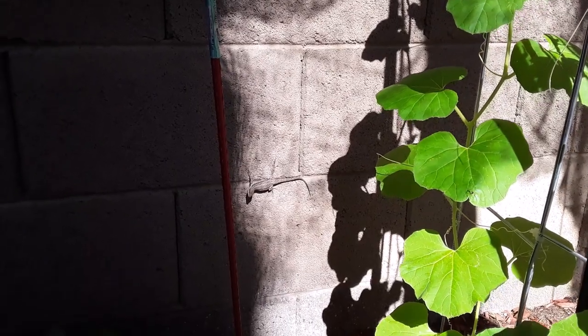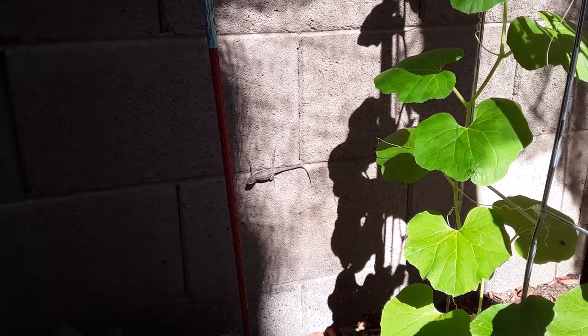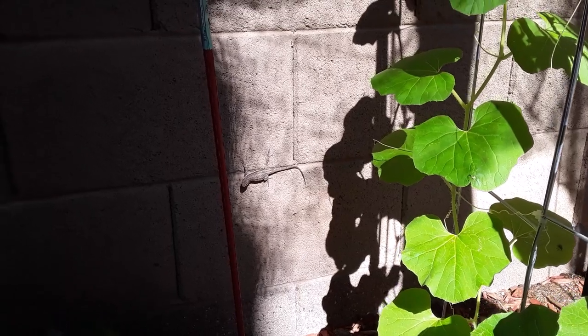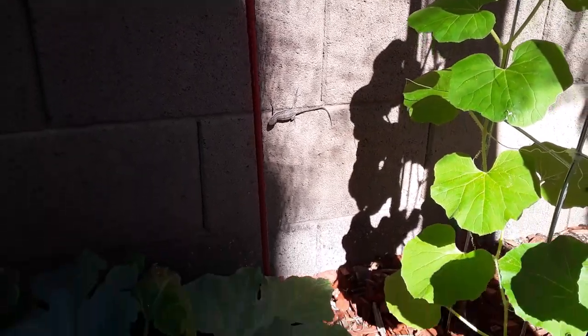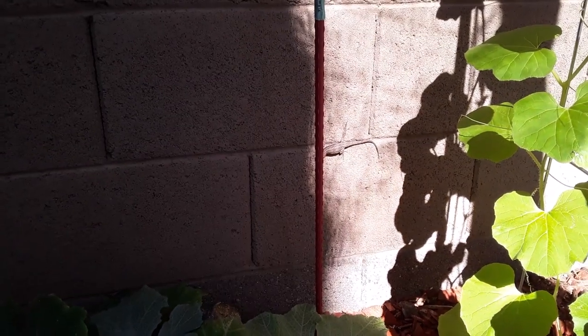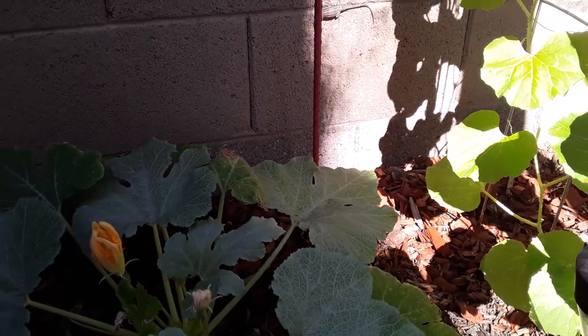And look who showed up for me to water, and it can find its breakfast. I get all these little lizards first thing in the morning, and they wait right here. As you can see, they're right close to the soil, and they just wait right here. So when I water, they hop down and grab everything that pops up out of the soil. It's funny.